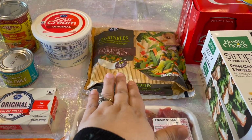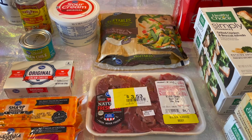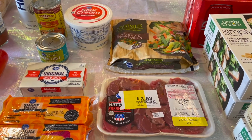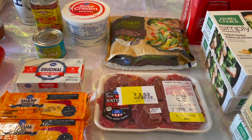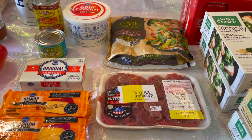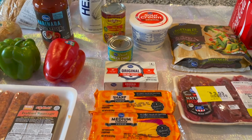So we have stir fry vegetables for that as well as the beef. I did order myself some cauliflower rice. However, that was out of stock. So I will probably just skip out on rice that day or come up with something else or go to the grocery store and get myself some cauliflower rice. Not quite sure yet. Meal number 2, we are going to do chicken enchilada casserole.